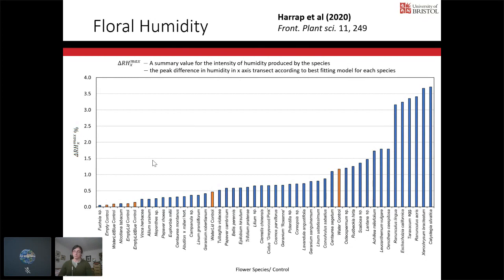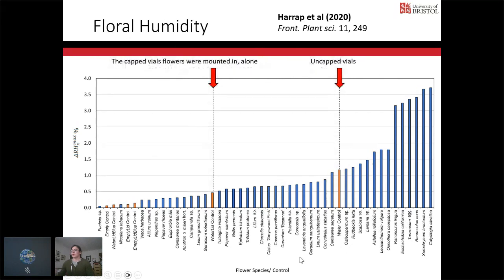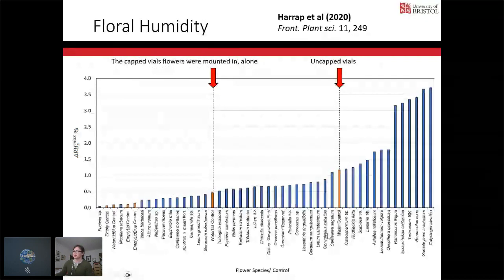species or each control. So here we have our 42 flower species and our 6 controls. The flower species are in blue, the controls are in orange. The important controls are these two. The water lid control on the left is the water-filled and capped tube without a flower present. This is basically the tube as it was when we presented flowers to the robot, just without a flower there. The other important control is this one on the right, the water control. This is that same tube with the lid actually removed. So this can be thought of as the most humidity the water present in the tube could have produced if it were unobstructed.